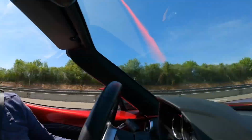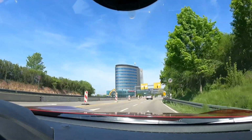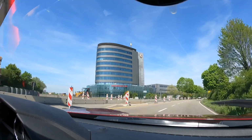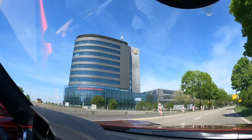Over there you can see the Porsche consulting tower just right there, and normally I drive left here, but they closed the road for some construction. Yeah, here, see, Porsche consulting sits there, also Porsche Germany, the Porsche subsidiary Porsche Germany.